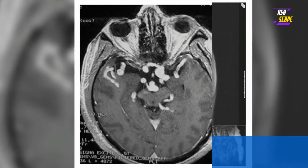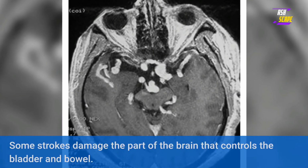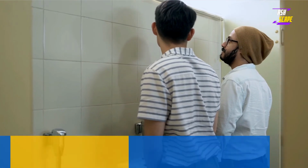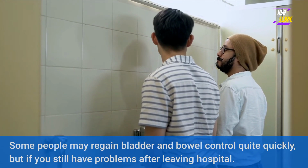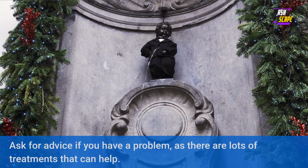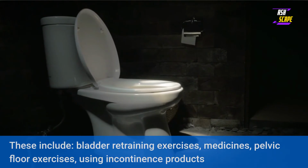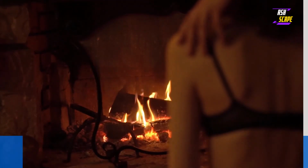Bladder and bowel control. Some strokes damage the part of the brain that controls the bladder and bowel. This can result in urinary incontinence and difficulty with bowel control. Some people may regain bladder and bowel control quite quickly, but if you still have problems after leaving hospital, ask for advice, as there are lots of treatments that can help. These include bladder retraining exercises, medicines, pelvic floor exercises, and using incontinence products.